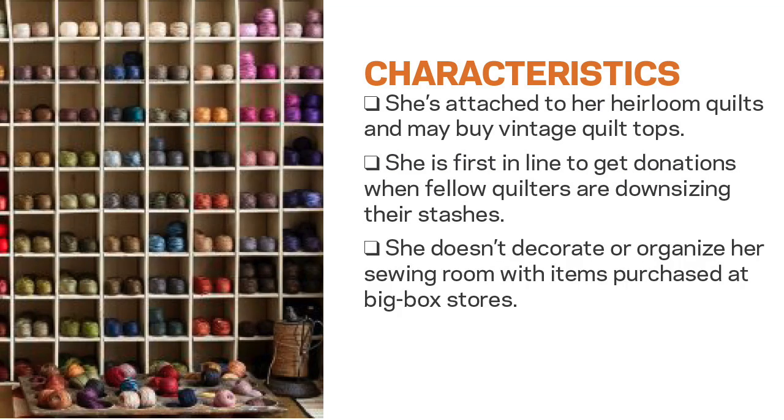She doesn't decorate or organize her sewing room with items purchased at big box stores. Instead, she uses old furniture, bowls, hat boxes, or other family items to organize her space.